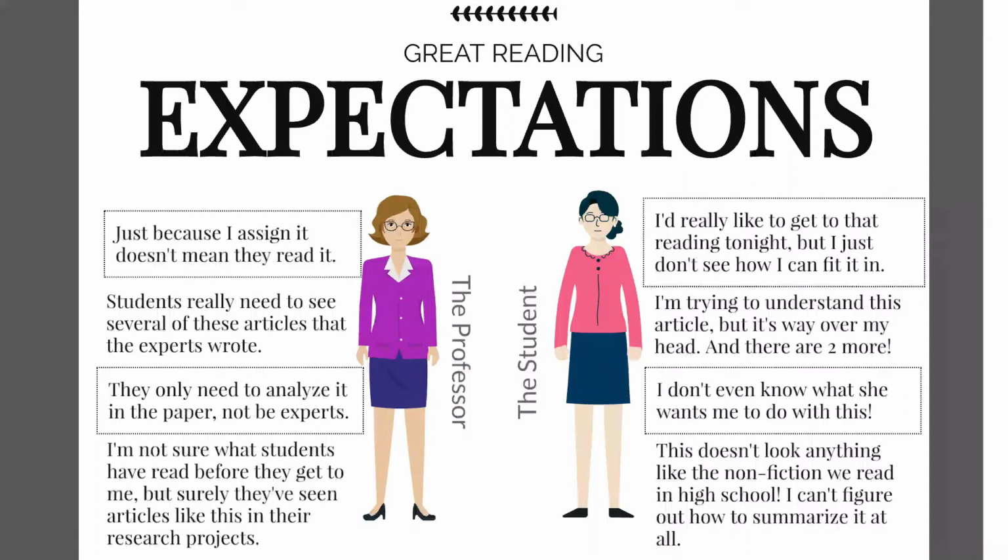While the student says, I'm trying to understand this article, but it's way over my head and there's still two more. The professor may say they only need to analyze it in their paper, not be experts. But the student says, I don't even know what she wants me to do with this. The professor may say, I'm not sure what students have read before they get to me, but surely they've seen articles like this in their own research projects before.